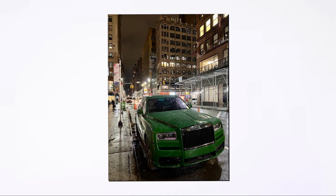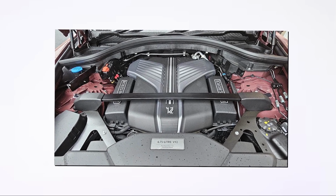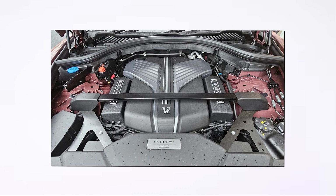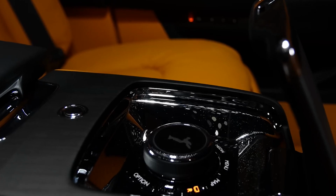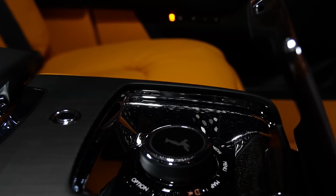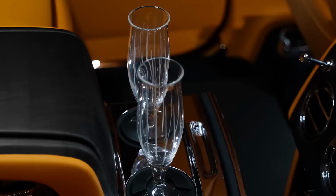Of course, under all that, it's still a beast. Powered by a 6.75-liter twin-turbo V12, it pushes out over 560 horsepower. But the real luxury is the ride. Tyler's Cullinan is fitted with Rolls self-leveling air suspension, what they call the magic carpet ride. It smooths out every bump, making freeway potholes feel like soft waves.